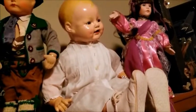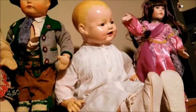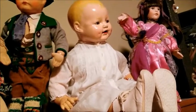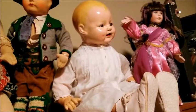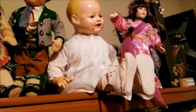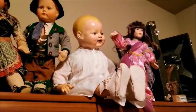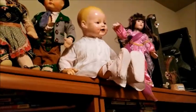Especially this young man up here. He's known as the Nightmare Doll. It's said if you touch him, you'll have violent nightmares. The last two owners touched him and had violent nightmares. So when he came to me, I had to ask him permission to touch his doll, and he gave it to me. And I have not had any nightmares, but I haven't touched him since the day he got here.